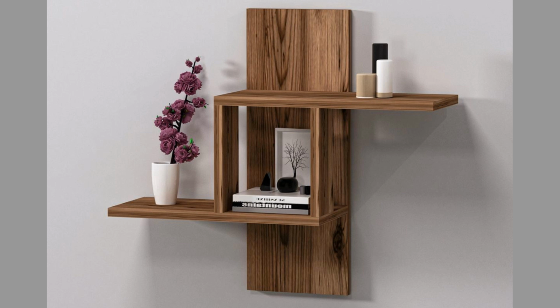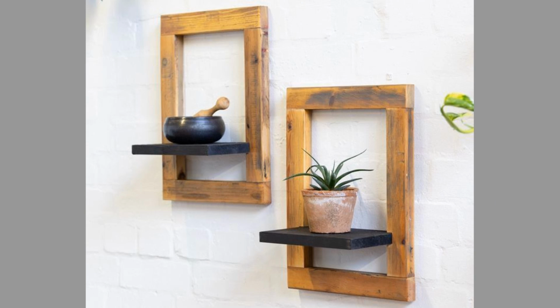Today we will show you a collection of scrap wood project ideas for modern home decor. So, watch the video until the end to see these beautiful ideas and get inspiration.